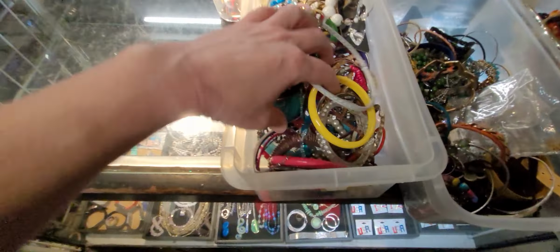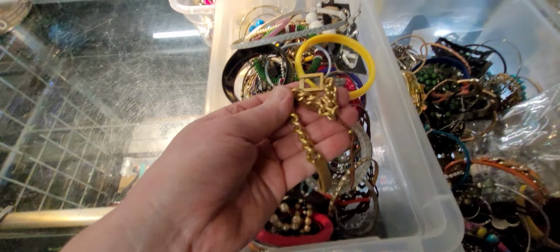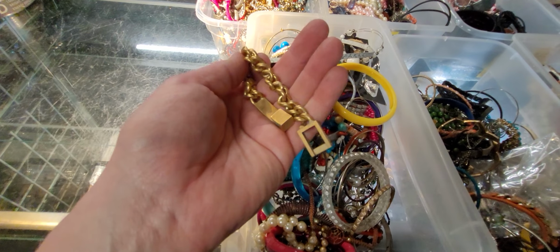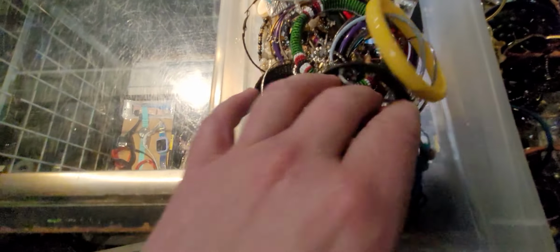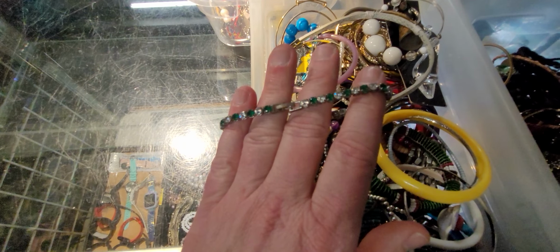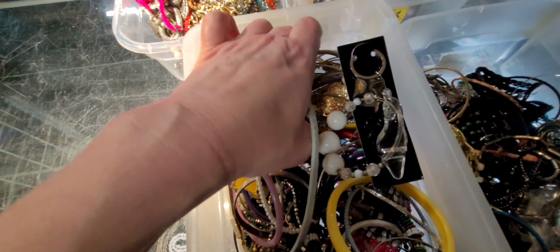Here's the ones that you really got to dig through beforehand to see if there's anything in here you may want to get. I like that bracelet. Two of those. I'd not be interested in this box.